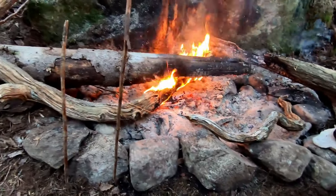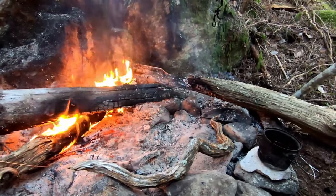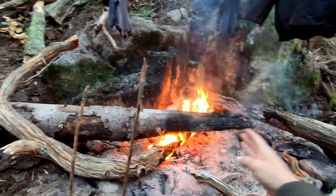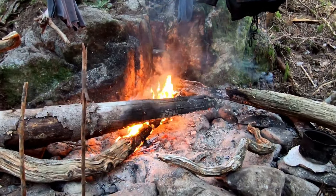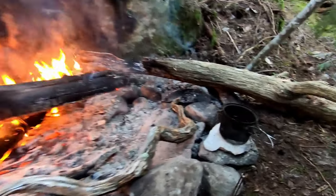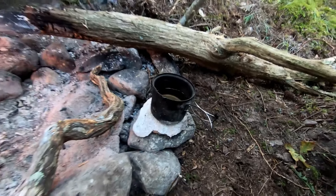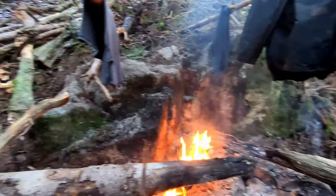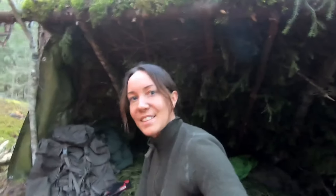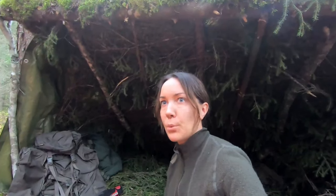So this is the fire, and our fire pit here is quite long. The idea is at night we have it burning from that end all the way to that end so that we get an even transfer of heat into the bed, into the shelter. We've got some freshly boiled water that's just standing there cooling off a bit so we can drink it. So that's our shelter. This is where we've been living for the past 3 days, and well, we'll see how long we're staying, but it's pretty cozy.